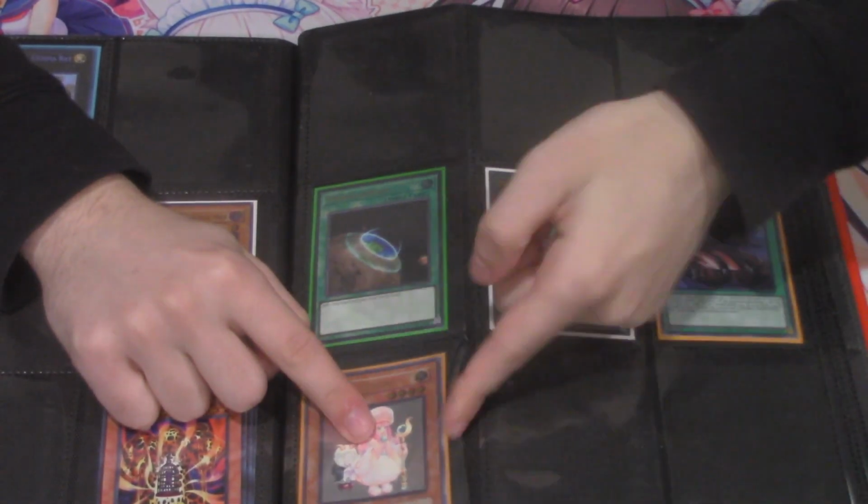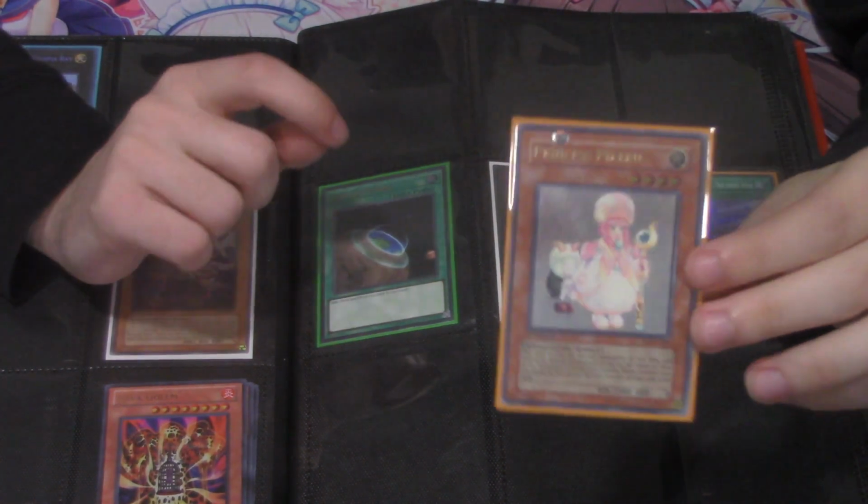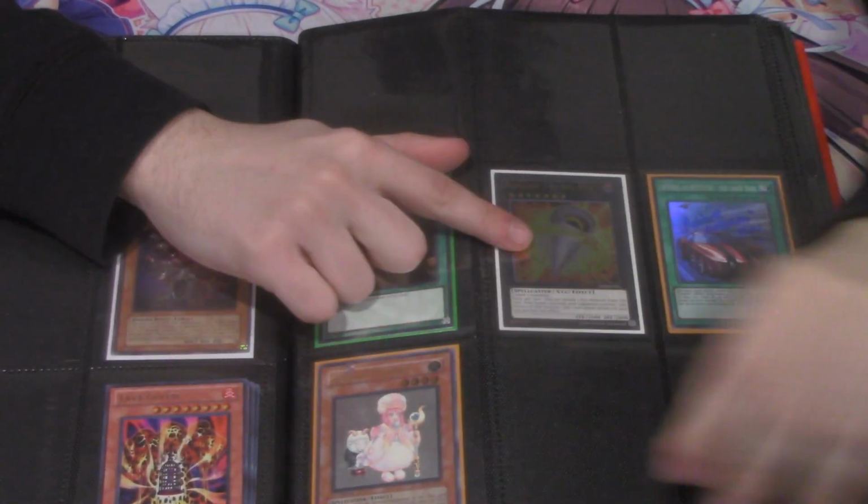I really don't even understand why. I got a playset, and then I thought about playing the deck, but the deck is so slow that you genuinely cannot play it for fun even. Like, it's that bad. Ulti Big Eye for old formats.